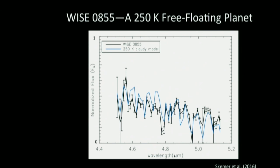Actually, it's very impressive that a lot of these lines match up. I mean, we weren't even sure if we would be able to see these things. The coldest object with a spectrum at these wavelengths previously was 700 Kelvin. We've now taken a jump all the way to 250 Kelvin. So the fact that our atmosphere models work at all by the time you get down to this temperature is really surprising, actually.